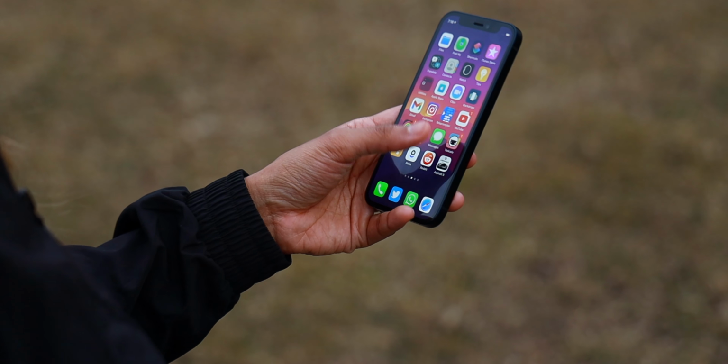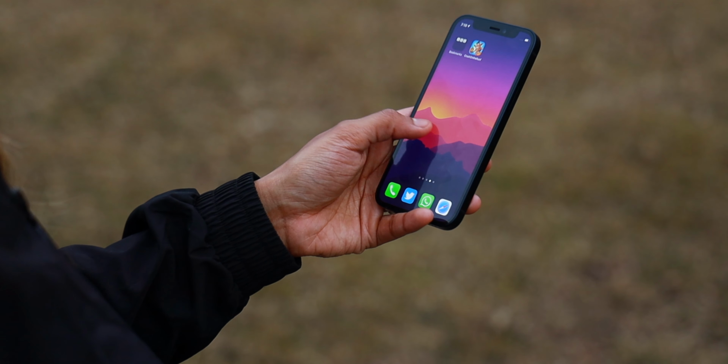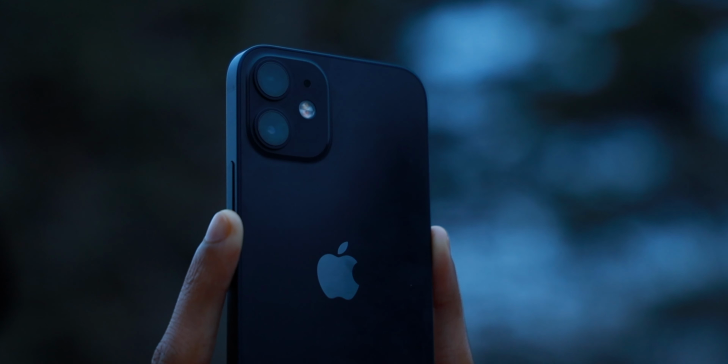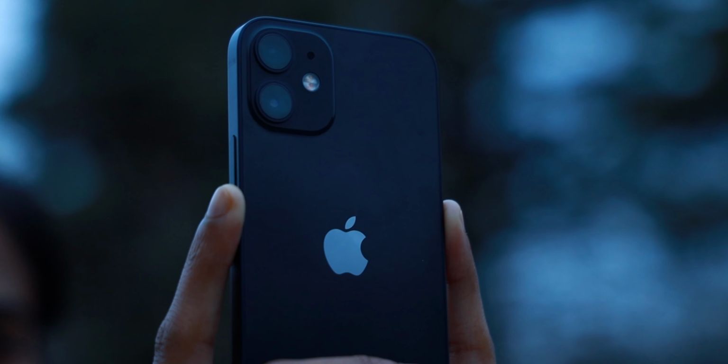Of course, I'm assuming, like many of you out there, I had some similar concerns regarding the iPhone 12 mini. Concerns such as, how is the battery life? Do I need that extra telephoto lens? And how is the overall ergonomics of this device? I'll answer all of those questions and much more in this video.